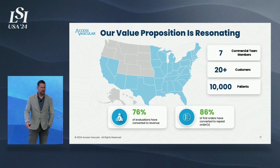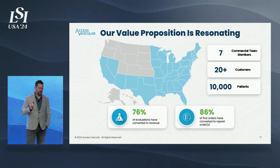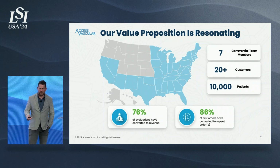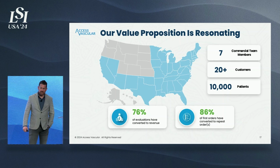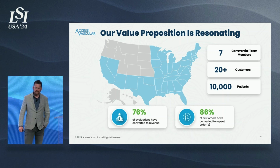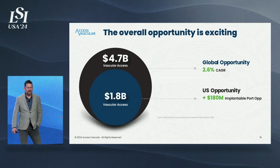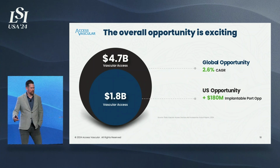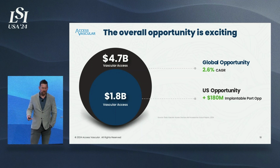We have a very focused team of commercialization folks, focused on a city market strategy, so very focused on taking market share within a defined area. At this point, we have over 30 customers actively using our product, and we've treated over 15,000 patients to date. The overall market is tremendous. There are about 8 different products that our material can be applicable for, and it adds up to about $5 billion globally in annual revenue.